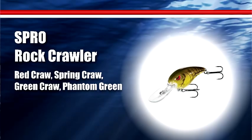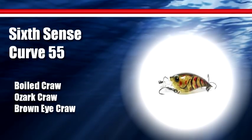Until this water gets down in the lower 40s, you can catch them on a crankbait this time of year. So have a crankbait tied on if you're going up the James. Have a jig tied on.